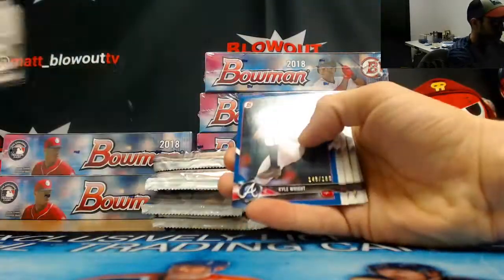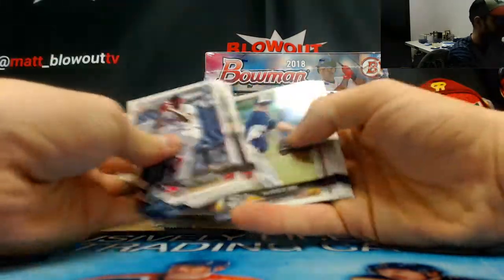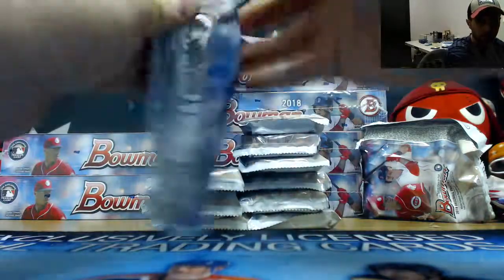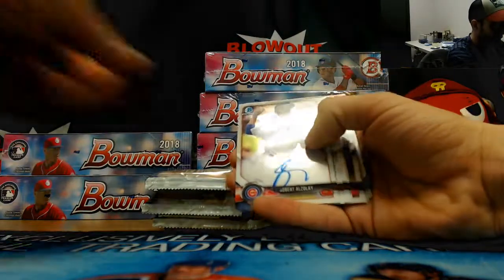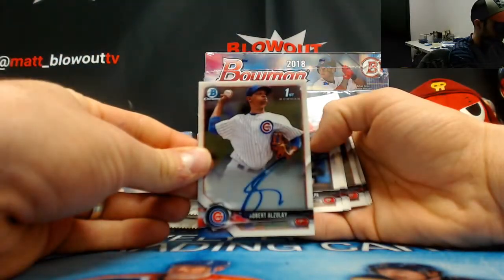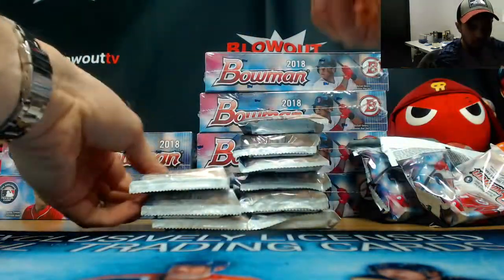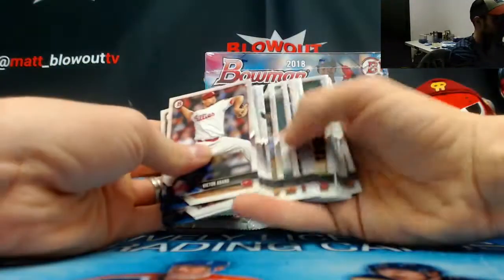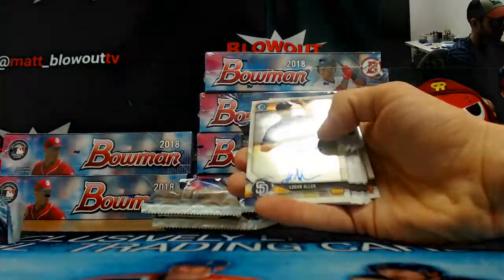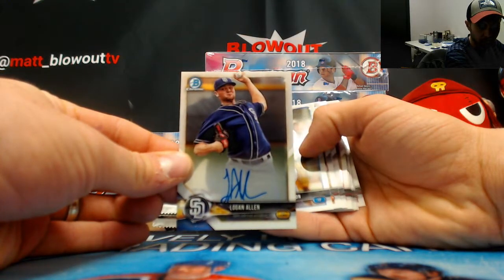Poker player. I got Kyle Wright, 150 Braves, blue paper. And Adbert Alzolay for the Cubs. Cubbies, and this was Jake. Logan Allen, Padres base autograph. Seen a lot of him so far in this. Here's to NASA.